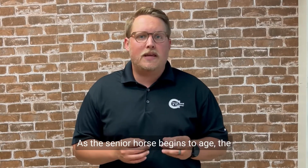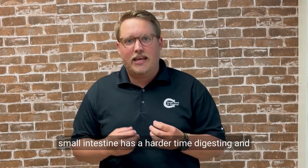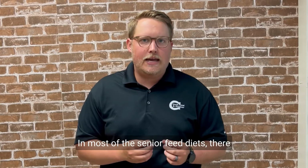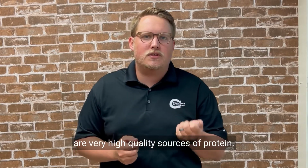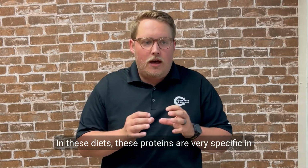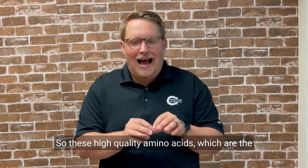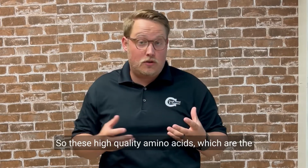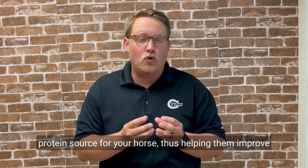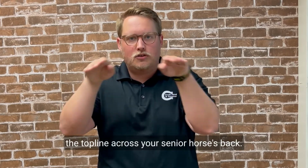As the senior horse begins to age, the small intestine has a harder time digesting and getting use out of these protein sources. In most of the senior feed diets, there are very high quality sources of protein in these diets. These proteins are very specific in the amino acid selection that they choose for this. So these high quality amino acids, which are the building blocks of protein, can provide a higher quality protein source for your horse, thus helping them improve the top line across your senior horse's back.